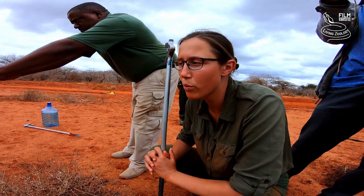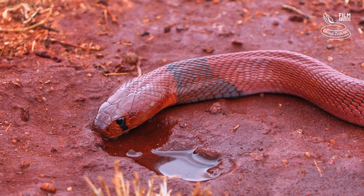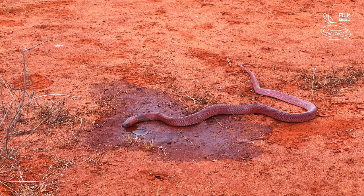We decided to give water. Many people don't know that snakes also drink. That they really can drink water like this.